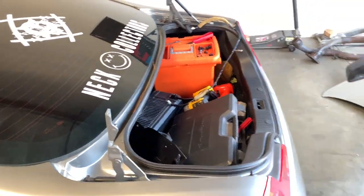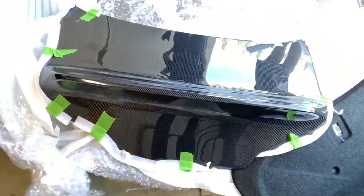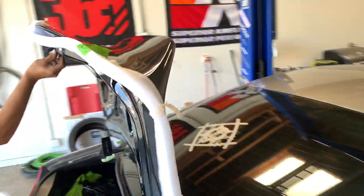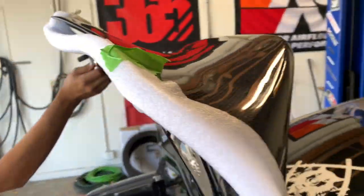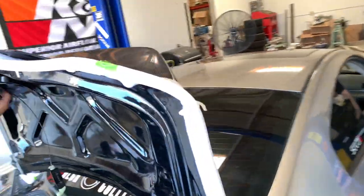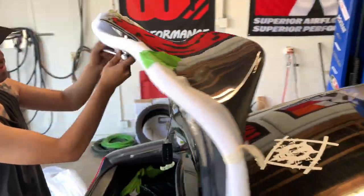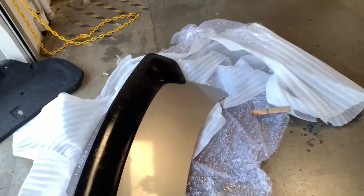All right, we got the stock trunk off. So we got the trunk on. Still missing the bolt right here because the other one was stripped, so we just use it up here. But yeah. Shout out 365 Performance for hooking it up. Helped me drilling it out.